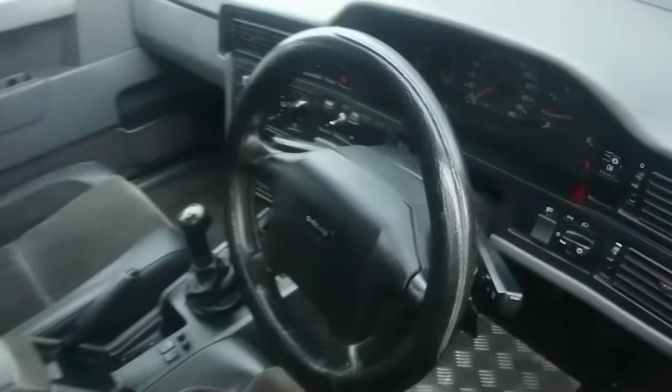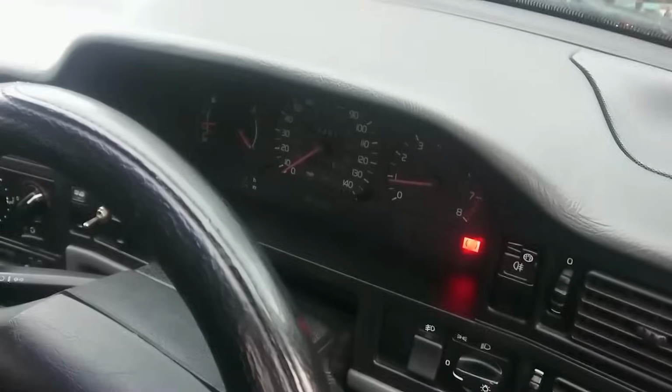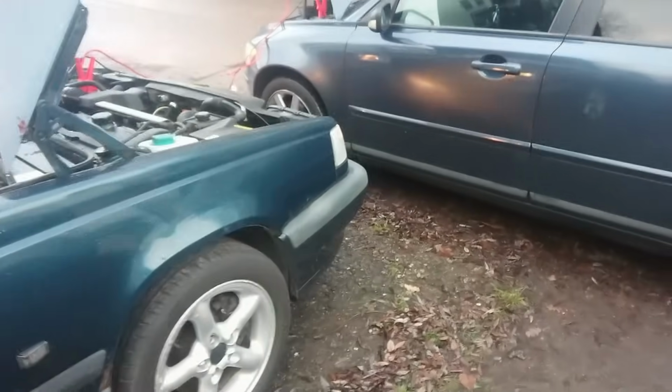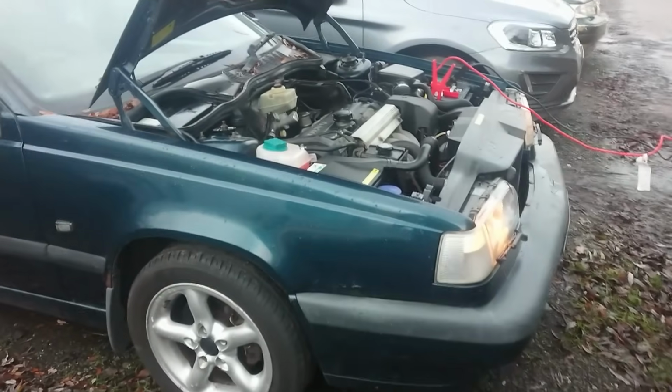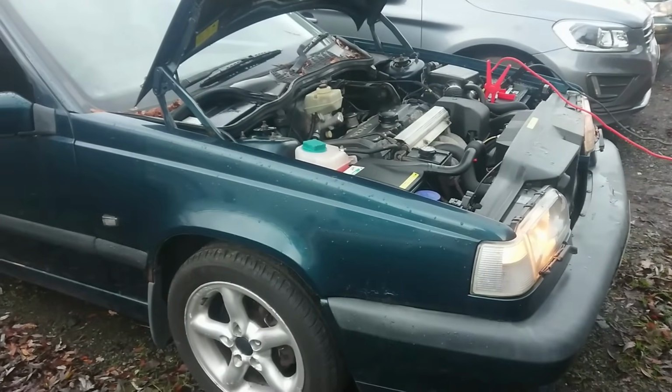It's actually been in a raffle recently. It's done some ridiculous mileage. I think it's 288,000 miles or something. I've had to jump it when I got here because the battery's totally flat. Sorry, 285,000 miles. I need to drive about 45 minutes to a hotel now, but yeah, we've got it going.